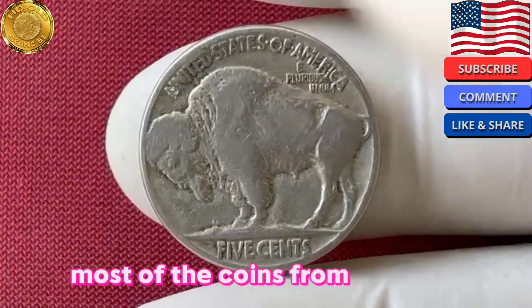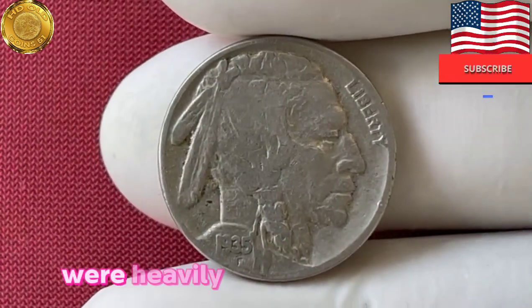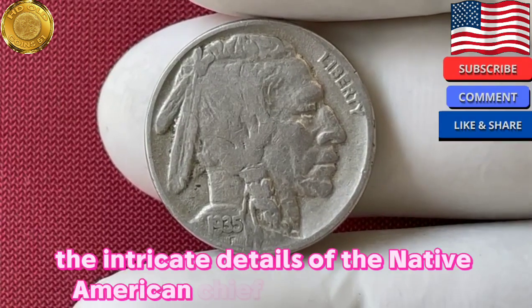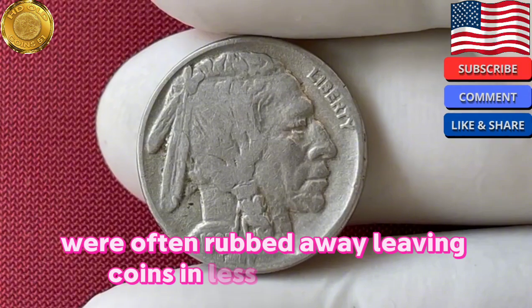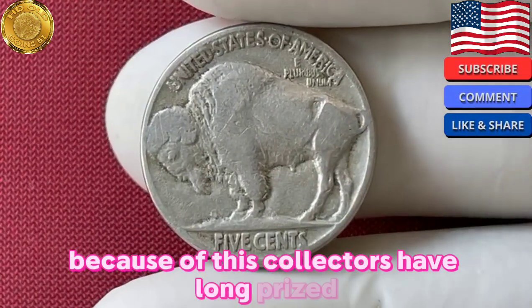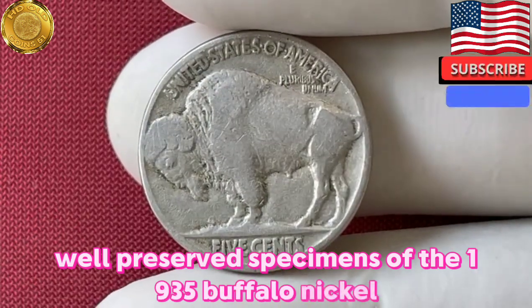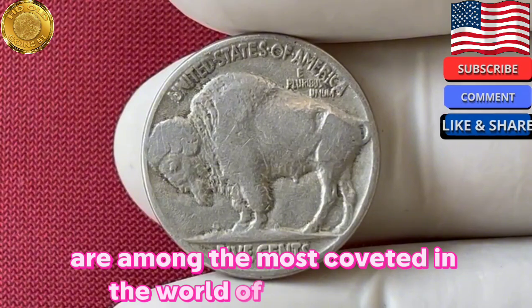Most of the coins from this year, like those from other years in the 1930s, were heavily worn by circulation. The intricate details of the Native American chief and the buffalo were often rubbed away, leaving coins in less than perfect condition. Because of this, collectors have long prized well-preserved specimens of the 1935 buffalo nickel, and coins in high-grade condition are among the most coveted in the world of numismatics.